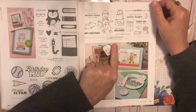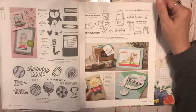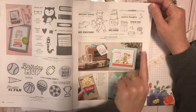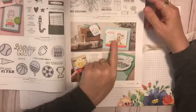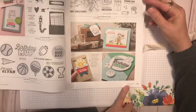This is a cute little set with the mailman and the little dog chasing him. Packages and stars and hearts and the little flowers. And here's a card made with it. Delivering lots of positive thoughts.